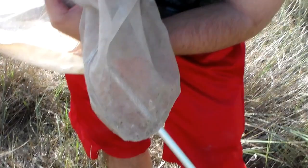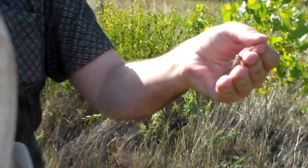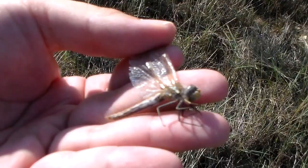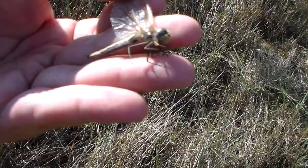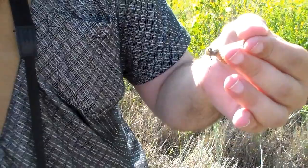Ooh. New guy? There's a new one. Is that coming in decent? I think so. Yeah. I think this one might be a variegated meadowhawk, actually. So, maybe. Looks like it. But, yeah. So far, it's been an excellent day.